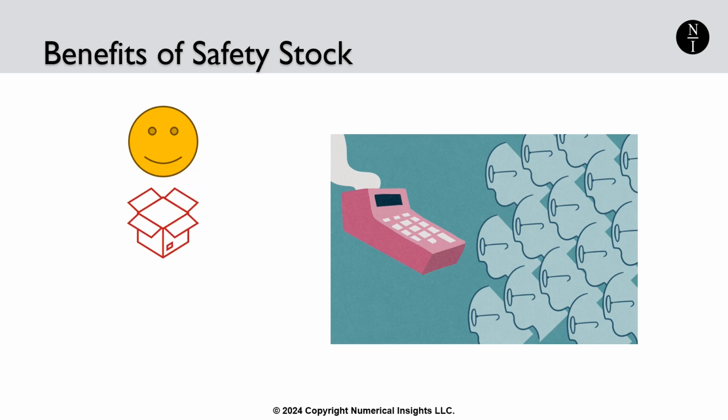Benefit number 2, reduced risk of stockouts. Stockouts can result in lost sales and damage to your brand's reputation. By keeping a buffer of safety stock, you minimize the risk of running out of essential items, keeping your operations smooth and your sales consistent.